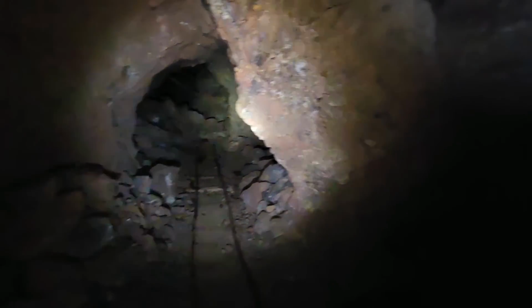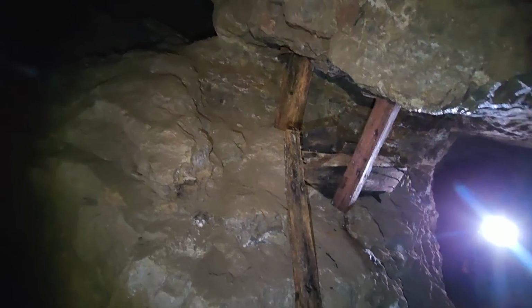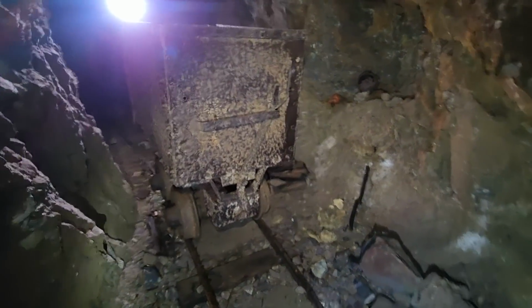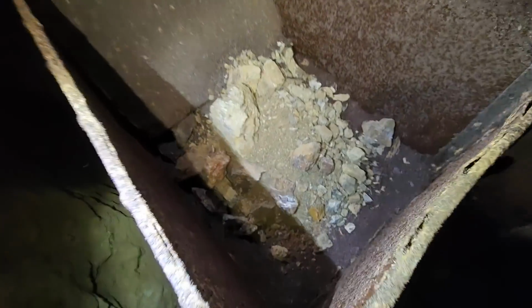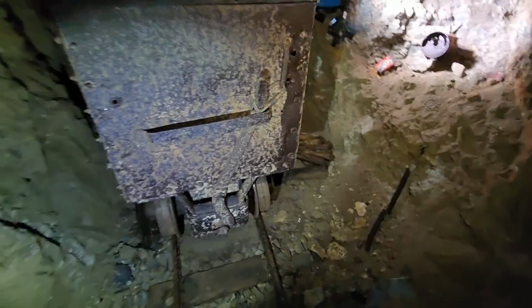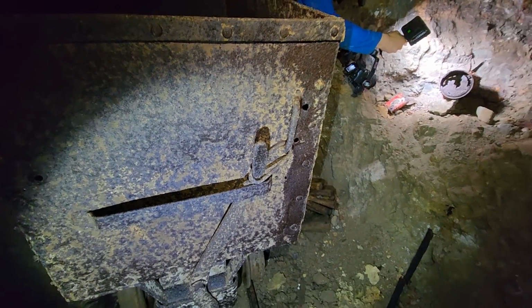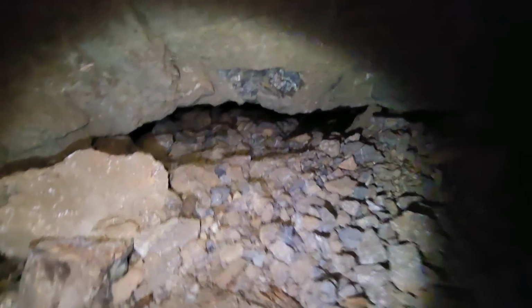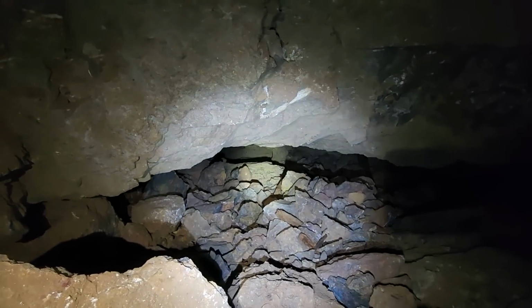This keeps going that way. Big stoping with some big slabs that have come down there. What's that? Here's a view of the ore car. What kind of scales? See the locking mechanism for the lever there. Then walking down a backfilled stope that keeps dropping down to an ore pass there.